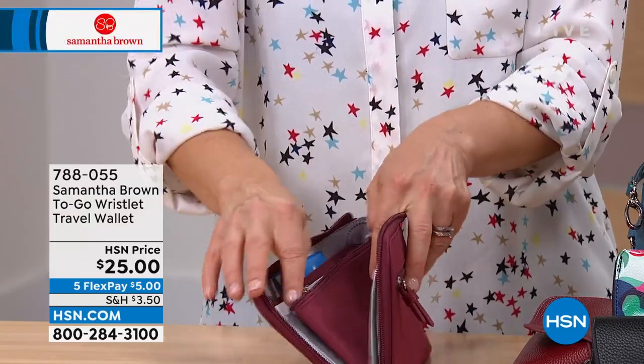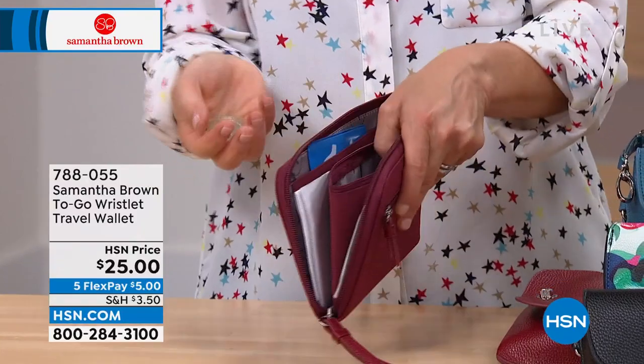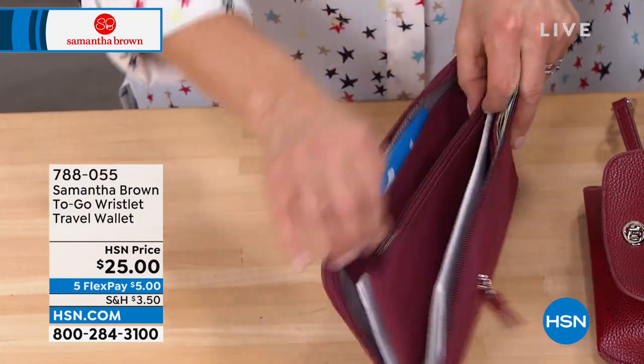Now, there's also a zippered coin purse because if you go abroad, and this doesn't have to be for international travel, it's just really made for that, they love their coins in Europe and in Britain, so you have to have room for coins.